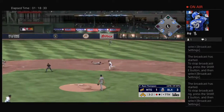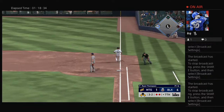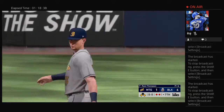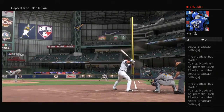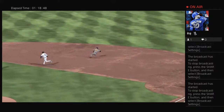Hard hit ball to second. Oh, a diving stop. The throw to second for one. Not in time. Boy, that was a smooth play, wasn't it? Great job to lay out and make the stop, and then to feed the second baseman from his knees for the out. Pretty impressive display there.